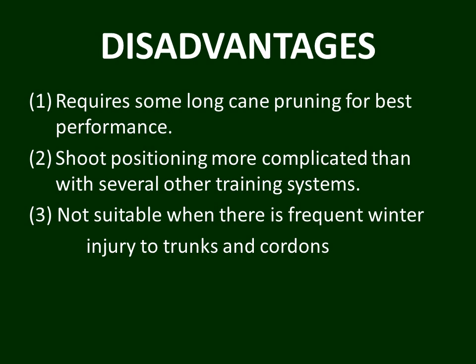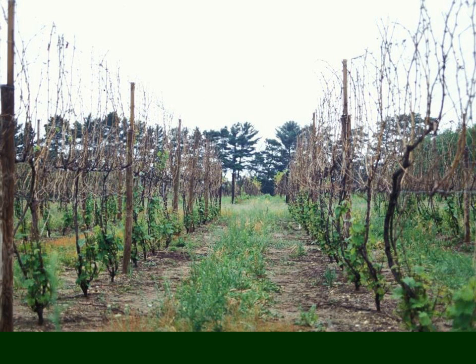Okay, number 3. The disadvantage of Scott Henry is that it's not suitable when there is frequent winter injury to trunks or cordons. Here's a picture of a Riesling vineyard in the Traverse City area of Michigan after a severe winter when temperatures plummeted to minus 16. And fortunately, there was about 16 inches of snow on the ground, so you can see that most of the growth is coming up from the area under the snow.